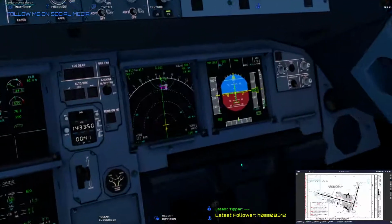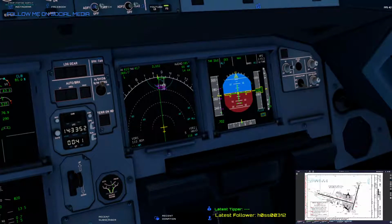Okay, so let's see here. Yeah, runway 2.